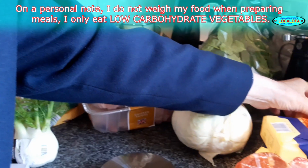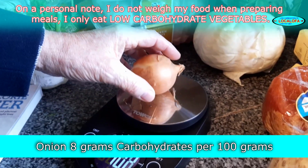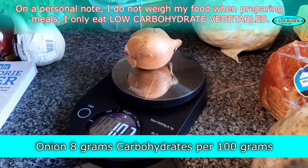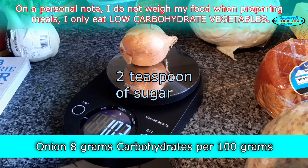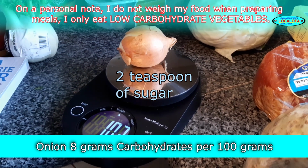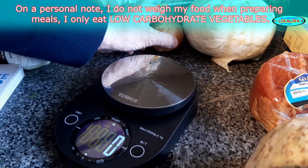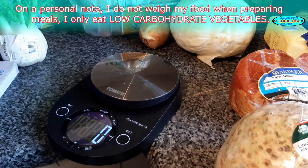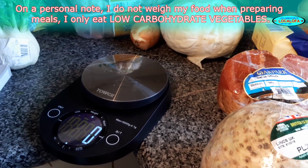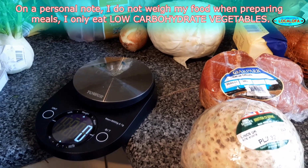Here I've got some onions. There's an onion. Obviously, you know what onions look like. So I bought some onions and I opened it. So that is 103 grams. So in there, it's 8 grams per 100, so there's 2 teaspoonfuls of sugar in that onion there. So, you know, that's why I would go for something like leeks. But we're talking about low carbohydrate food. We're not talking about not eating any food at all.